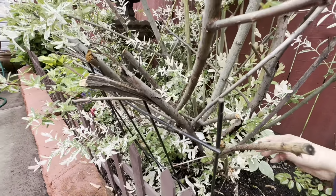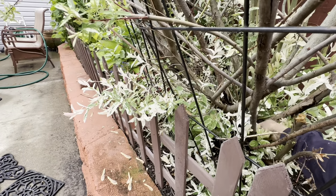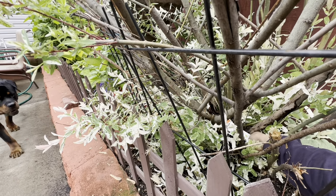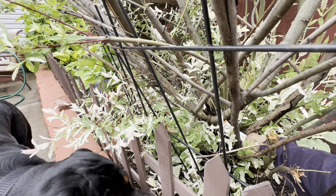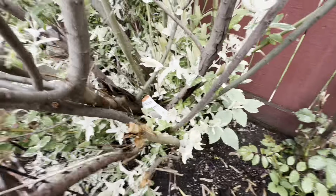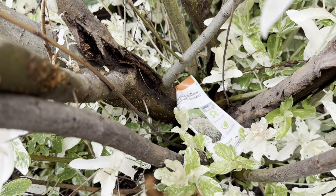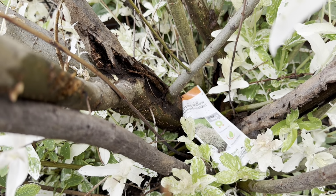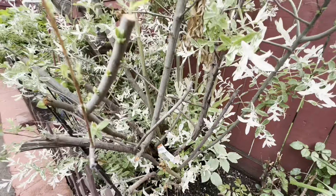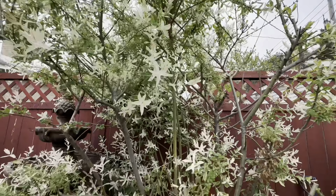This is the dappled willow Hakuro Nishiki. Yeah, the dappled willow, I don't know, dappled willow Hakuro Nishiki. That's the name. So pretty, beautiful.